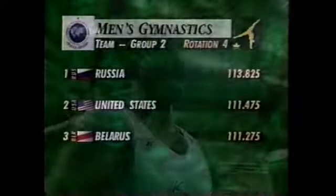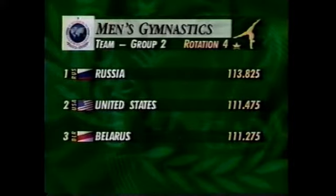So let's take a look at our team standings. Russia holding on to the lead. United States in second, just slightly, 0.2 of a point, ahead of Belarus. Let's go back to the studio and Fred Hickman and Nick Charles.